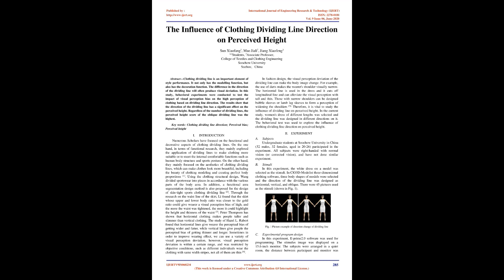3. Peter Thompson has shown that horizontal clothing makes people look taller and slimmer than vertical clothing. The study of Hazel L. Rabert found that horizontal lines give the wearer the perceptual bias of getting wider and fatter, while vertical lines give people the perceptual bias of getting thinner and longer. Sometimes, in order to improve the wearing effect, we can use a variety of visual perception deviations. However, visual perception deviation is within a certain range and restricted by objective conditions, such as different individuals wearing clothing with the same width stripes, not all of them look thin.